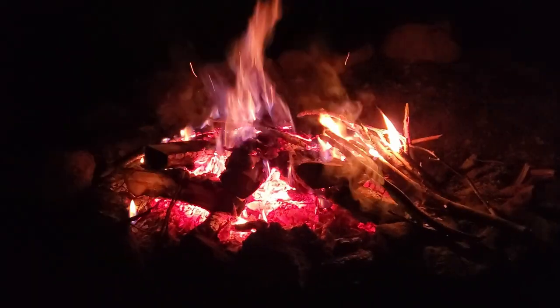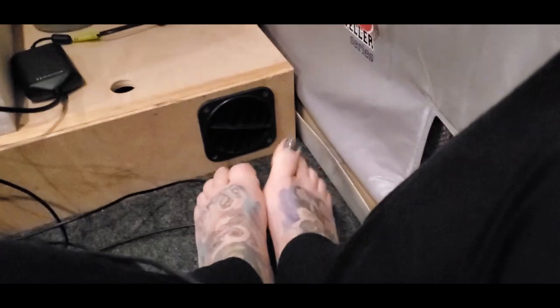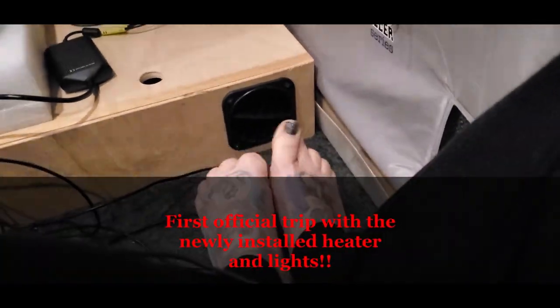So we're sitting by the fire, having a drink, and I'm gonna have Quest sweet chili tortilla chips. Enjoying the night. The moon is full and the fire is hot. About ready for bed. Heater is nice, warming up my toesies. They were a little cold.